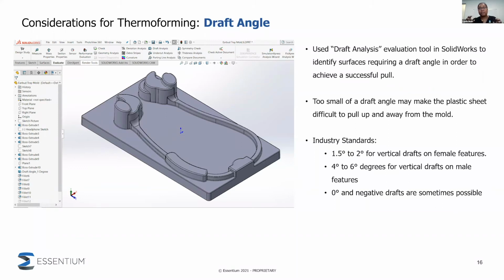This is 2 wireless earbuds that are combined by a cord and has a little volume control on the left-hand side. When you're designing in a CAD software such as SolidWorks, which is ideal for manufacturing, they have a tool called draft analysis that allows you to identify surfaces requiring a draft angle in order to achieve a successful pull. Too small of a draft angle may make the plastic sheet difficult to pull up and away from the mold. For industry standards, they typically recommend a 1.5 to 2 degree draft for vertical features on female parts, and a 5 to 6 degree draft for vertical features on male parts.